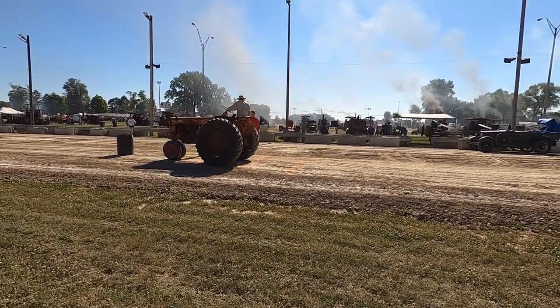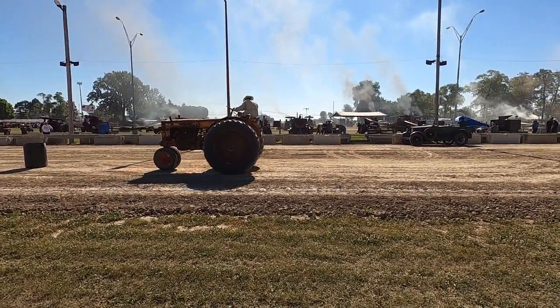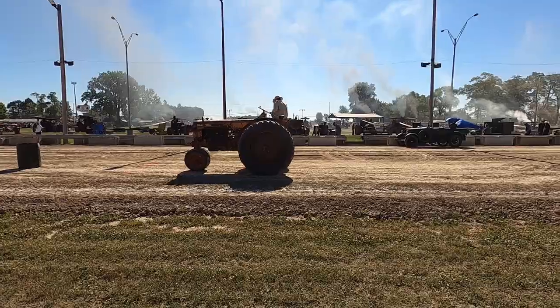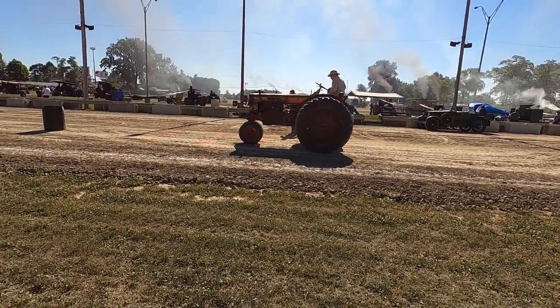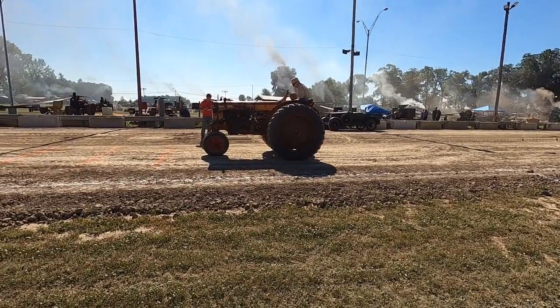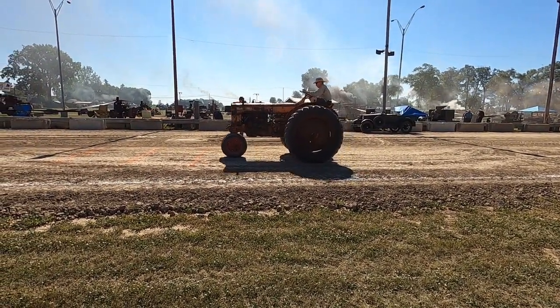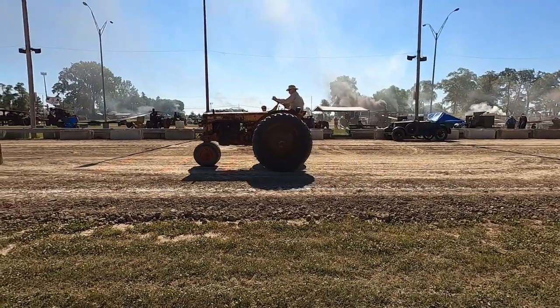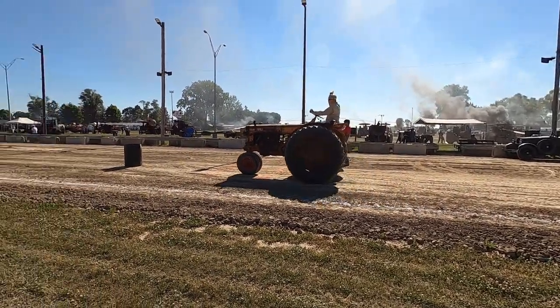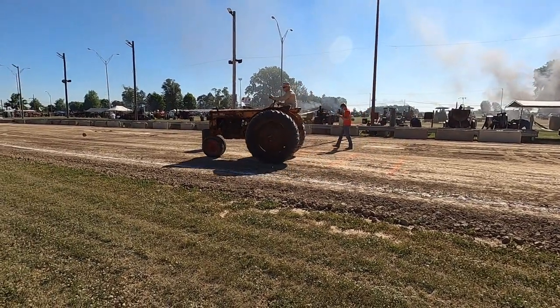Over here working the ZB on a basketball shoot. I think it's while you shoot from different lines on the ground, you get different points. You got to be moving forward in order to shoot. Oh, just missed it. Just missed it.